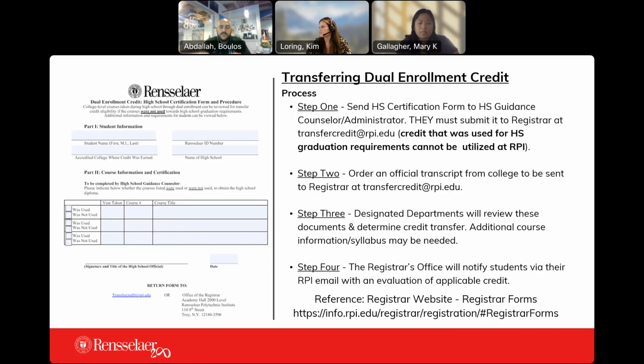That email is checked really regularly. I'm speaking from experience, but also Mary does a really good job at keeping up to date with that email address. So thanks, Mary, for all the emails I send you all the time. So step two, order an official transcript from the college to be sent to the registrar, same email, transfercredit@rpi.edu, and then it'll get processed there by Mary and her team.